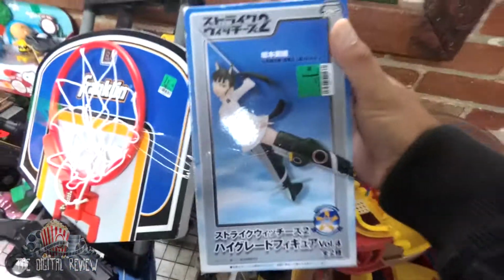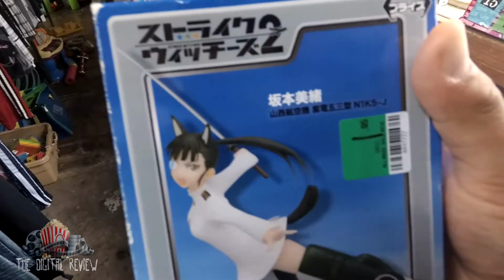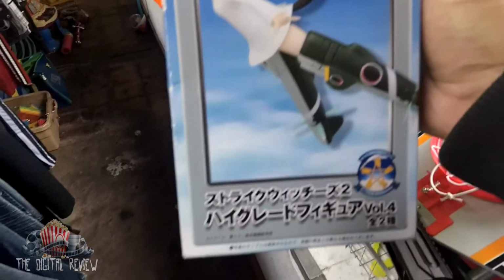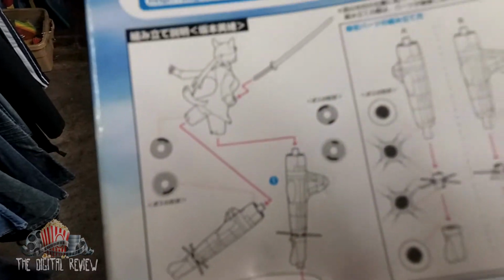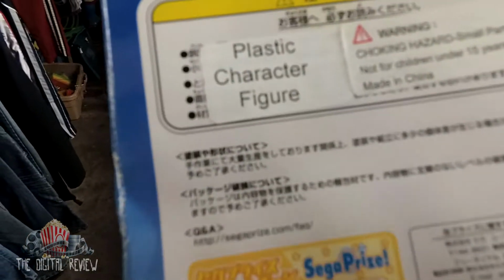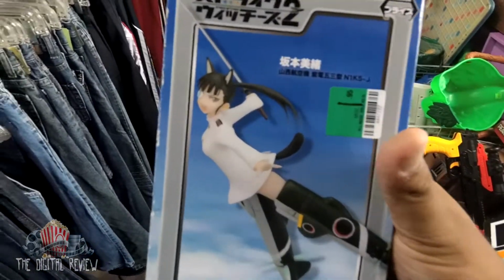Just found this weird Japanese toy. I don't know what this is about. Wow, this is actually made by Sega. It's interesting. Looks like something you throw up in the air? I don't know. Plastic character figure. Looks really weird.